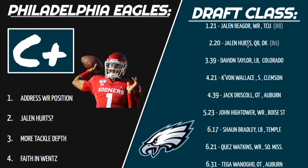He's punt returner, kick returner, deep threat. He can play the slot. He does a lot. The next pick, he's more explosive than Justin Jefferson. Justin Jefferson's more of a traditional wide receiver. Philly really likes those explosive, athletic, versatile kind of guys.